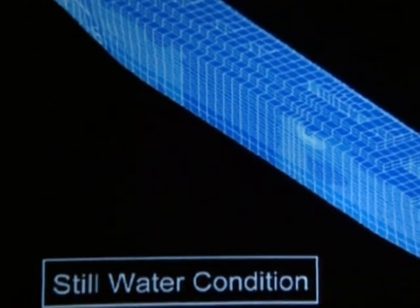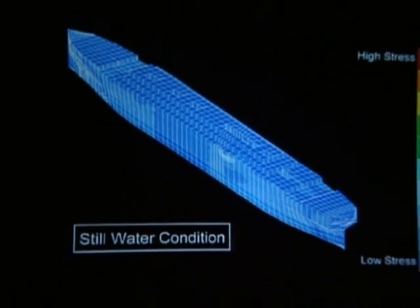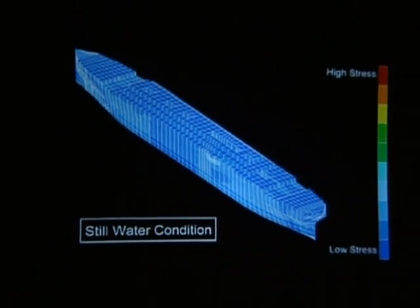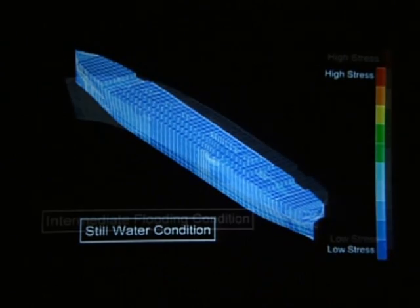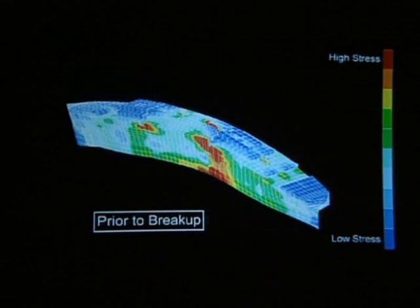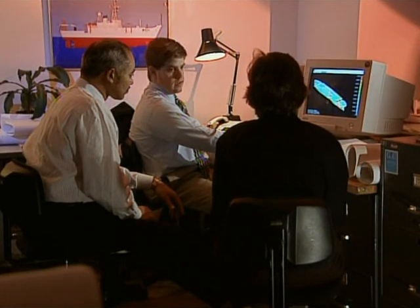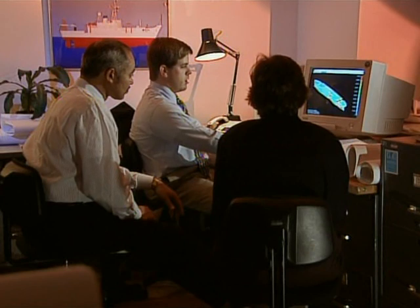The team first looks at the stresses within Titanic on calm seas. So I don't see very many stresses in that. But as the wounded ship fills with water, the stresses in the midsection increase dramatically. Wow, what is that? This is the ship just prior to breakup. It's taken on a lot of water in the bow, and that rapid change causes the stresses to increase.